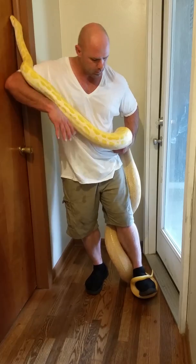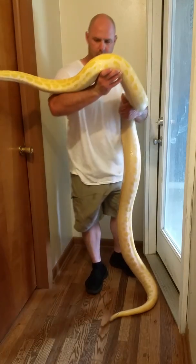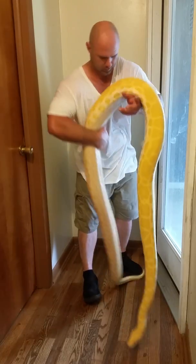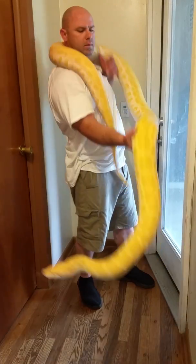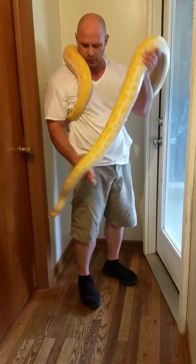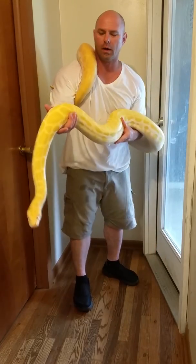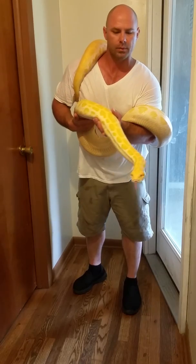She's going to let go of my foot now. I don't want to step on her. There you go. These things are hard to keep hold of when they're wet. Plus I'm sweating because it's hot in here. It's probably 85 degrees and high humidity in the house.